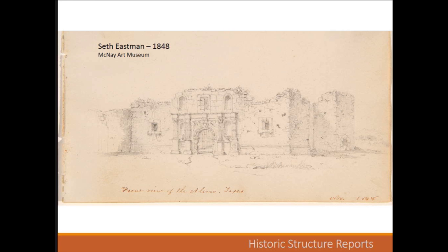So, this very interesting drawing from the McNay by Seth Eastman, who was a West Point graduate. He actually wrote the book on topography at West Point, but he was also a very talented artist, and he visited the site in 1848. But even drawings like this become areas of question. His drawing shows the door on the south side of the transept. Other drawings don't.